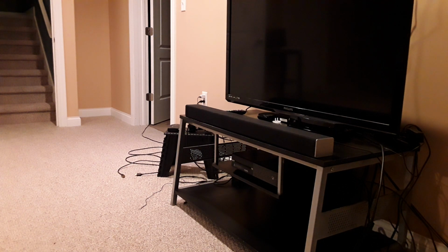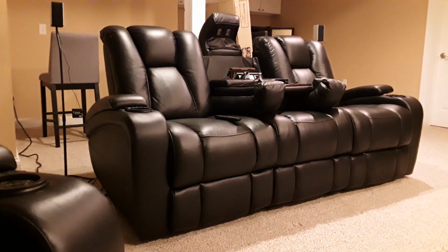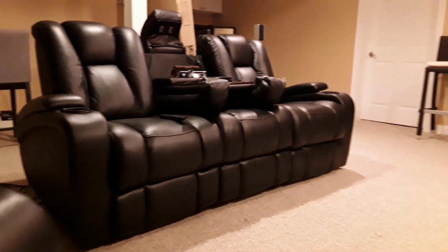Today I want to do a review on the Vizio 5.1.2 Dolby Atmos Soundbar. Now, as you can see, that's the soundbar up front, and I'm going to rotate the camera, so excuse me for a minute. And as you can see, the satellite speakers are in the back, and the subwoofer is on the ground behind the couch so that I can feel the bass when I'm sitting there. So that'll give you a look at the system itself.